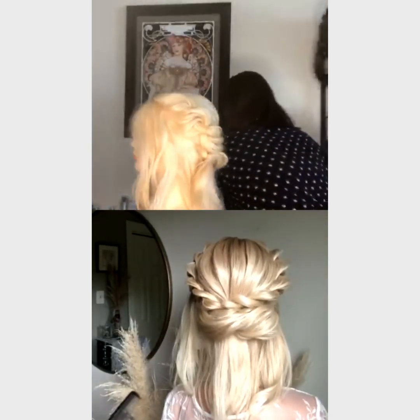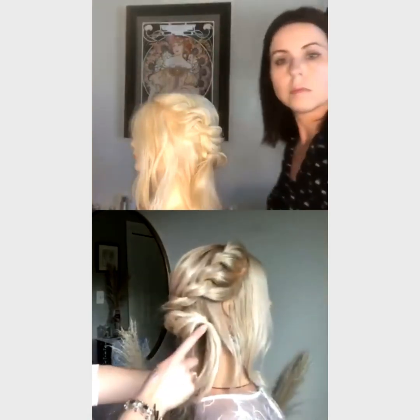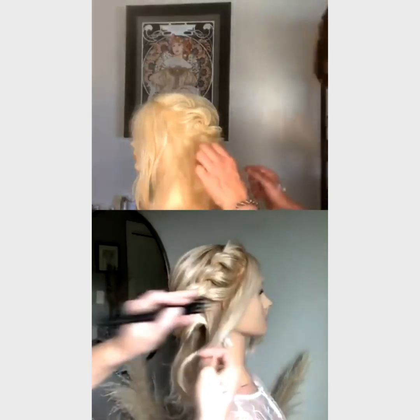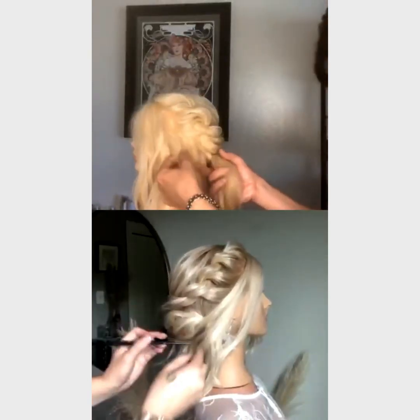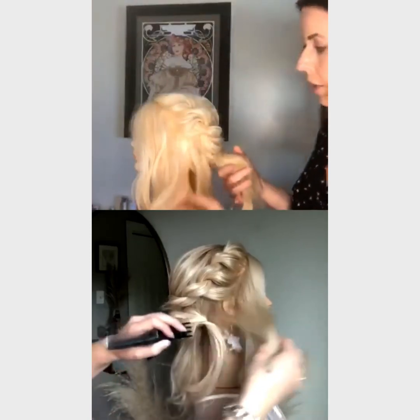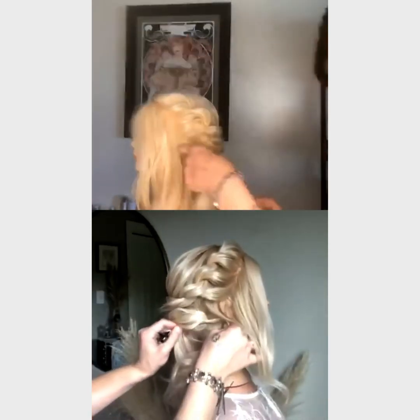Now we're just going to go the opposite way. So you will see this hanging out here, right? But don't worry, because that's what these pieces are for after, to hide that part. So don't worry about seeing this elastic here at the side. It'll be tucked away later on.